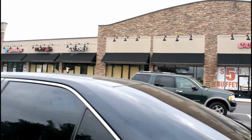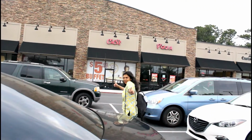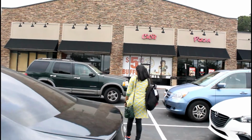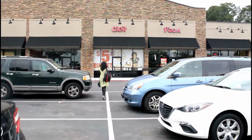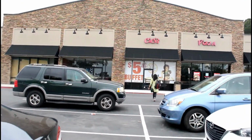So we are very hungry. We came from the main event and now we are going for the first time to Cici's Pizza. It's a buffet. My first time, but not Venice's. So it's just $6. You can have unlimited pizza. You should try one day. It's unlimited pizza just for $6. So let's go and rock the place.